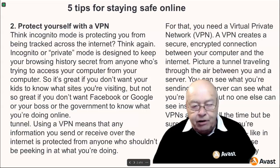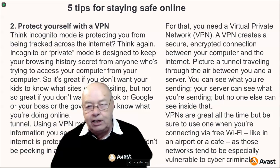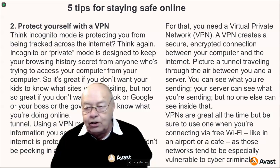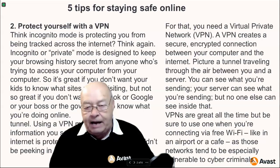Using a VPN means any information you send or receive over the internet is protected from anyone who shouldn't be peeking in at what you're doing. For that, you need a virtual private network. A VPN creates a secure encrypted connection between your computer and the internet. Picture a tunnel traveling through the air between you and a server. You can see what you're sending. Your server can see what you're sending, but no one else can see inside that tunnel.